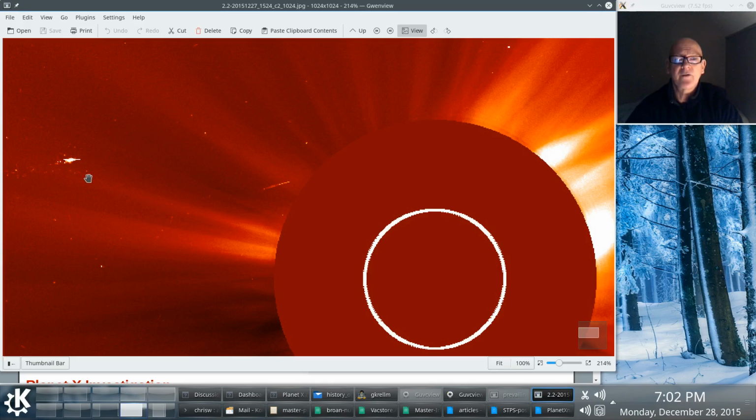So these trails whip around. If you see another in this series of images, you'd see this tail in a different place. So this tail is wafting, moving like a snake, or the tail of a dragon. So that is Planet X right there.